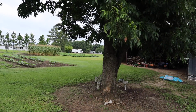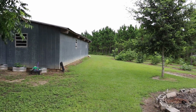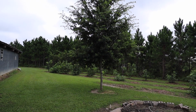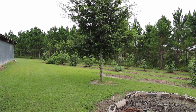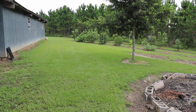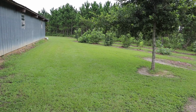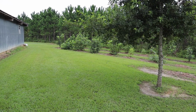So that left me with one good spot right here on the back side of the barn. Now you see that tree right there? I don't really know what kind of tree that is. All I know is it grows really, really fast. It was just a volunteer there, and I just left it and mowed around it, but it's gonna come down, and our greenhouse is gonna go right here in this little green patch of grass between the back side of the barn and our fig trees over here.